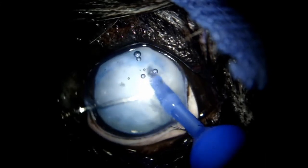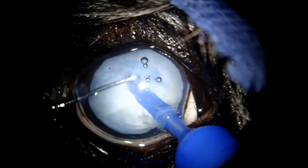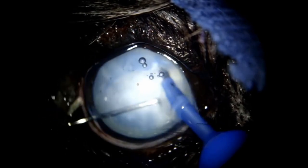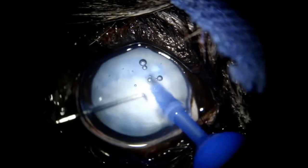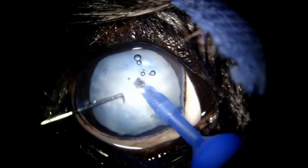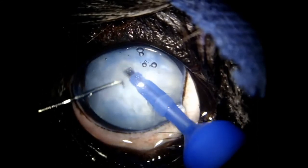So this cataract feels not that hard. So far so good. We're going to do another groove here. Rotate a little bit more. So you see that both of my instruments are helping me to rotate the nucleus. Try to crack here, there you go. And we're going to start conquering the fragments.